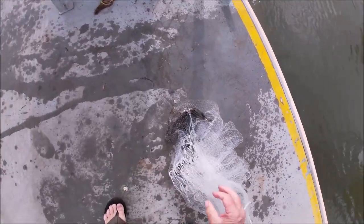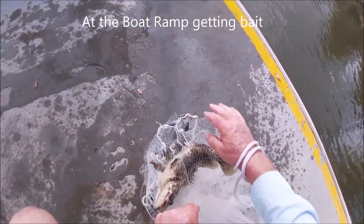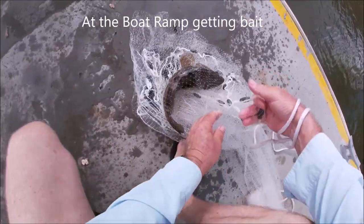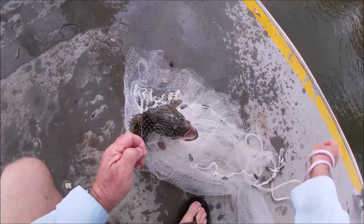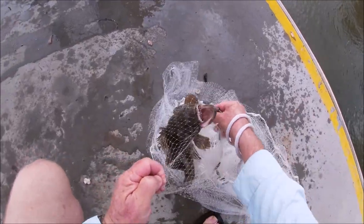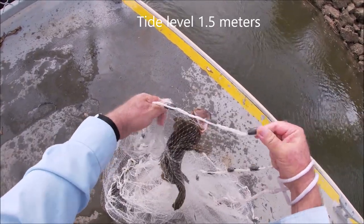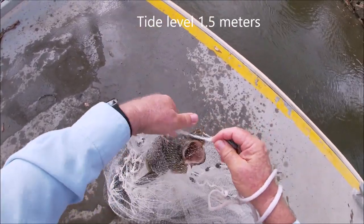And what have I got here? Cod in the net. An impromptu fishing trip. 6.4 metre tide. Didn't think I was going to get much, but it's a good day out on the water anyway.